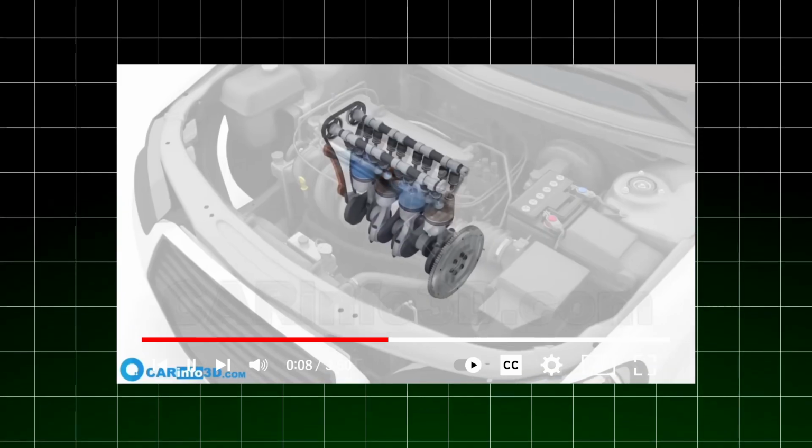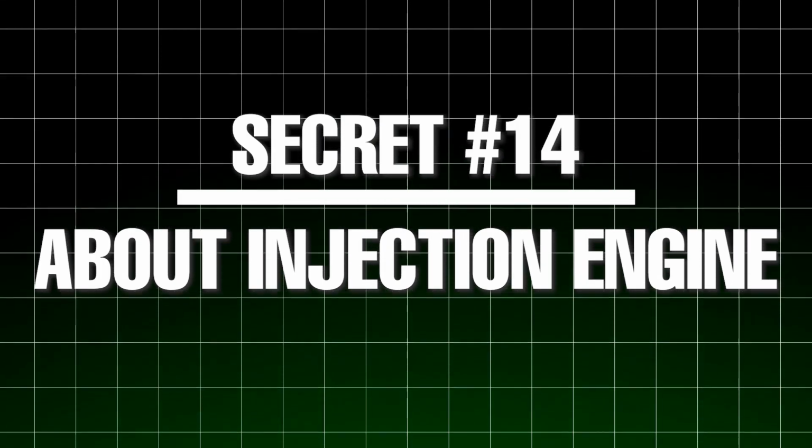The 14th secret is crucial if you've got a direct injection engine.